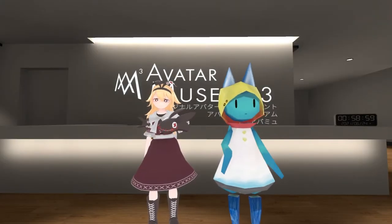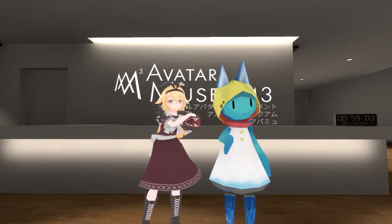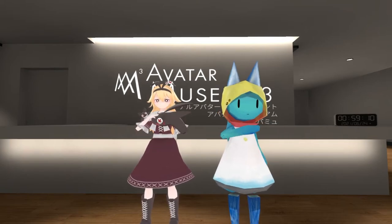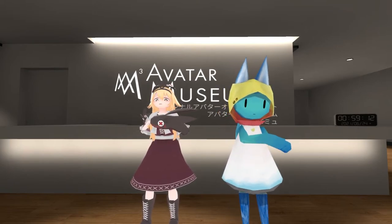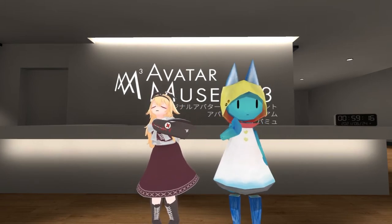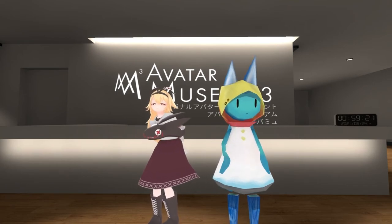Avatar Museum, as usual, is amazing. They actually complained they wanted a dice reaction, so I'll give you one. The best thing about the museum is that the price range is really good, from totally free to really cheap to actually really expensive. There is something to pick for everyone, so definitely go check out Avatar Museum. It's worth it.